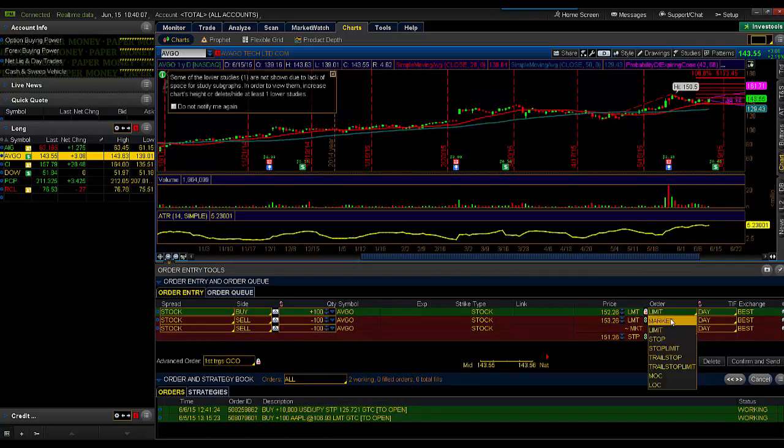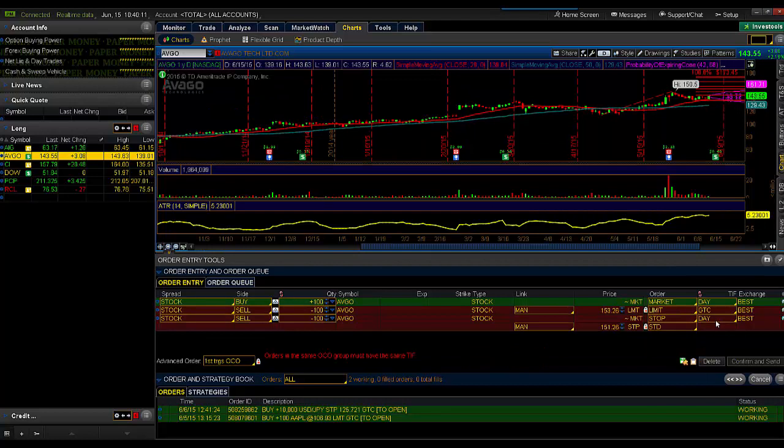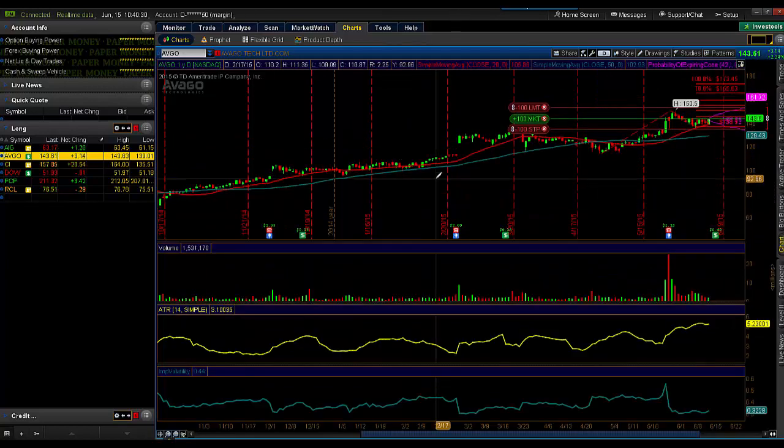I can just buy at current market value because it's a stock. Change my exits to good till canceled. And let's just do 100 shares here. Well, my stop loss we put at 135. My target we put at 173.45. And we have 100 shares here. Confirm and send. So we found us a trade. We put it in AVGO.